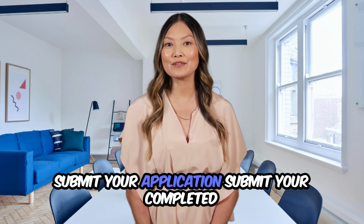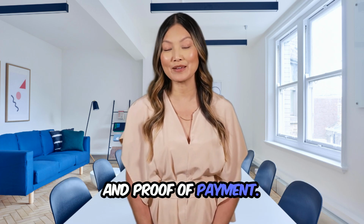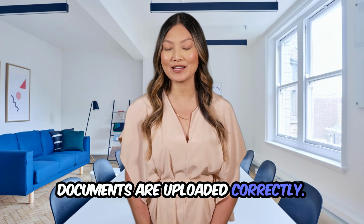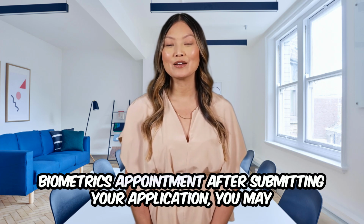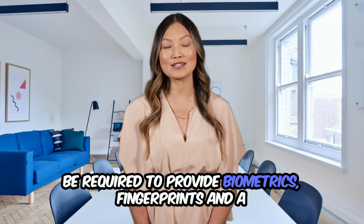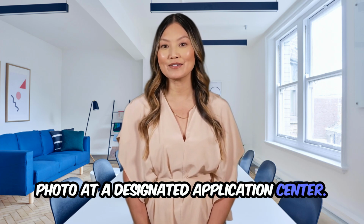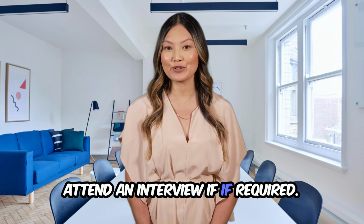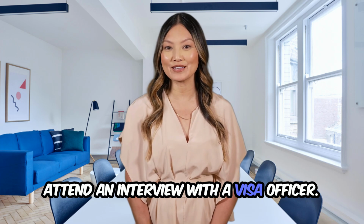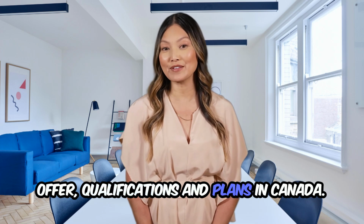Submit your application. Submit your completed application along with all supporting documents and proof of payment. If applying online, ensure all documents are uploaded correctly. Biometrics appointment. After submitting your application, you may be required to provide biometrics, fingerprints, and a photo at a designated application center. Attend an interview, if required. In some cases, you might be asked to attend an interview with a visa officer. Be prepared to discuss your job offer, qualifications, and plans in Canada.